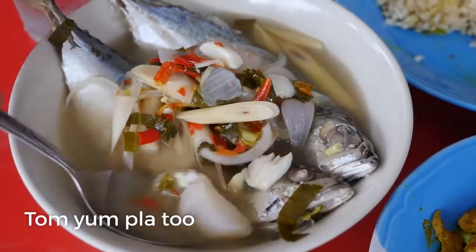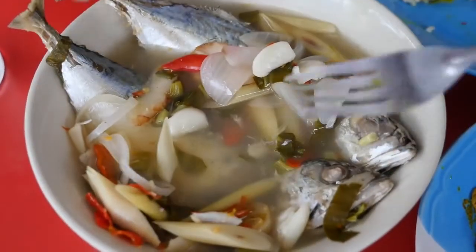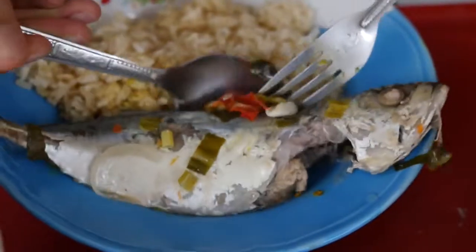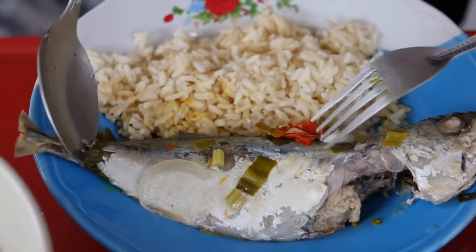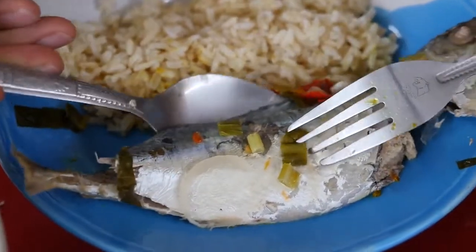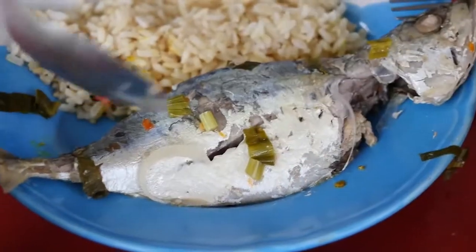Follow that with some of the tom yum broth and a shallot. Oh, it's nice and sour. It's a little bit salty, and you can just taste all of that lemongrass and the chilies in there and the garlic. Let me scoot aside this pile of goodies and fish out one of the fish. And then what I like to do is just put my spoon on the end of the tail here and just slide my spoon down, and you can get pretty much the entire fillet of mackerel. Oh, that's hot.